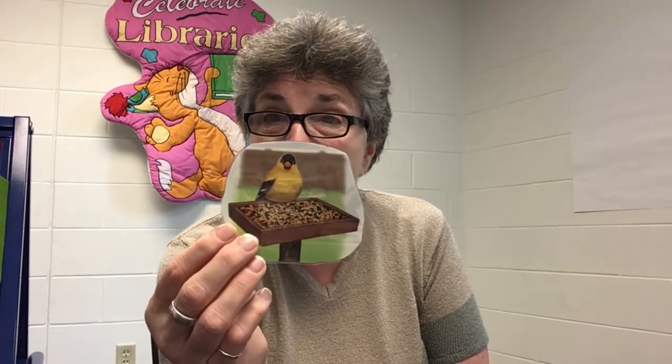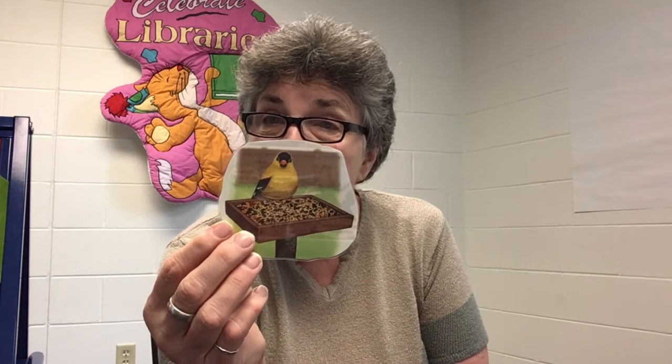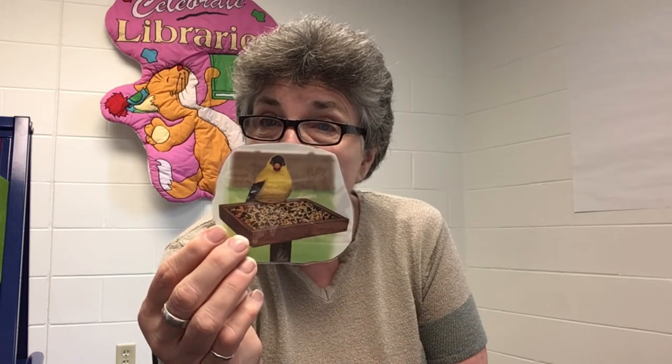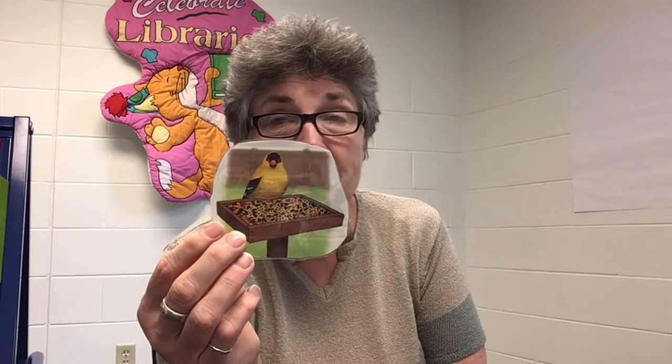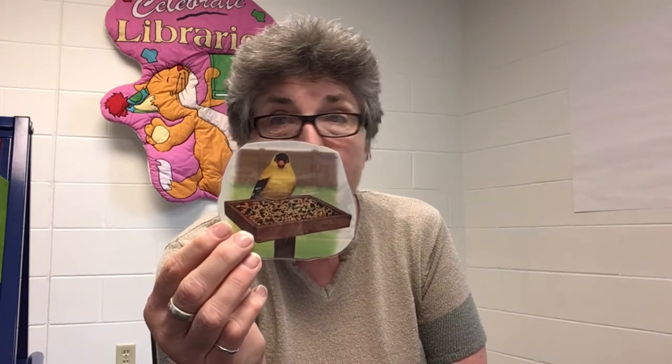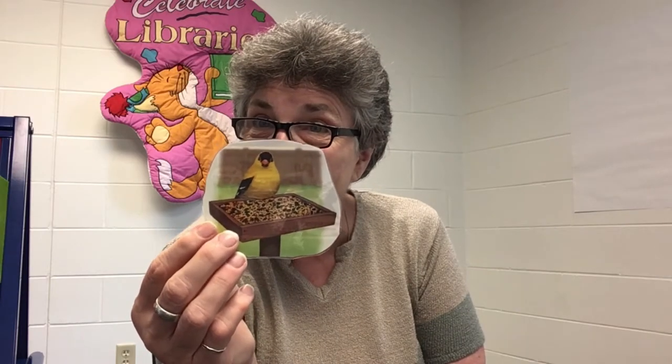What color is this bird? Is it yellow and black? This is a goldfinch. I can't wait until they start turning their yellows, because in the wintertime they go to brown. But boy, those male yellow goldfinches get beautiful colored yellows.